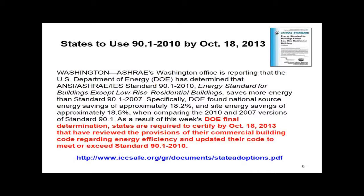So why are we all of a sudden more concerned about 90.1 than we have been in the past? I think you see where the efficiencies are being gained, and I think this is an extremely important slide for anybody involved in the industry to understand. ASHRAE 90.1 2010 was reviewed by DOE, the Department of Energy, and they determined that it saved a bunch of energy over the 2007 version, about 18 percentage points in this slide. But the key thing is DOE ruled that effective October 18th, 2013, this year, every state must have an energy building code that meets or exceeds the efficiencies of ASHRAE 90.1 2010. That is a pretty darn strong statement.